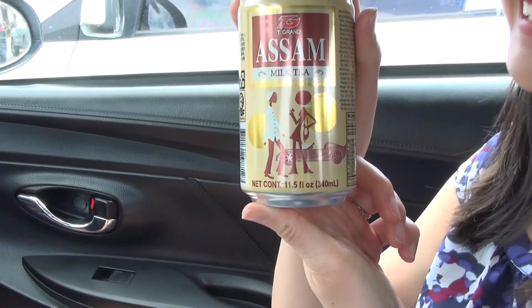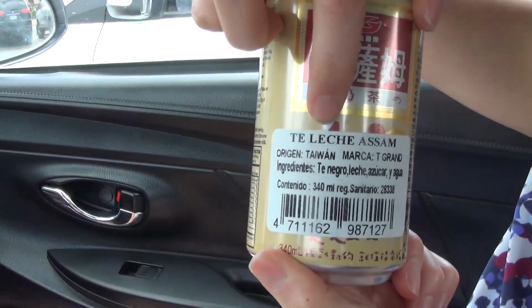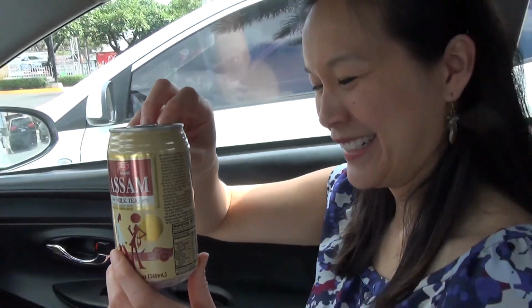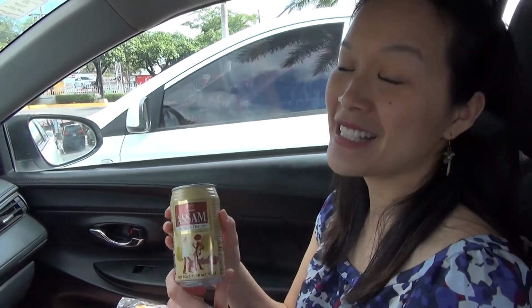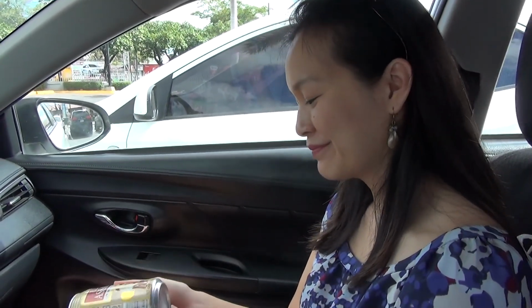Because, of course, we're Taiwanese, so we have to get the Taiwan tea. This is Irene's favorite milk tea. It is. It's so good. Wait till you try this, Benji. Has she had it in the States before?